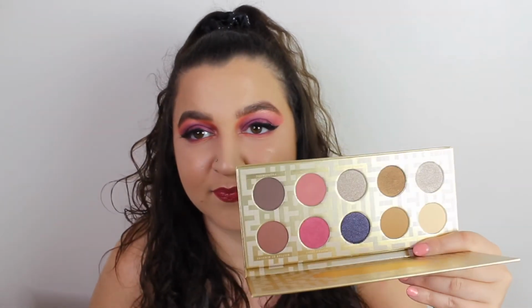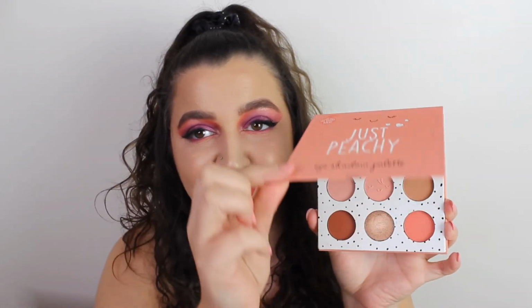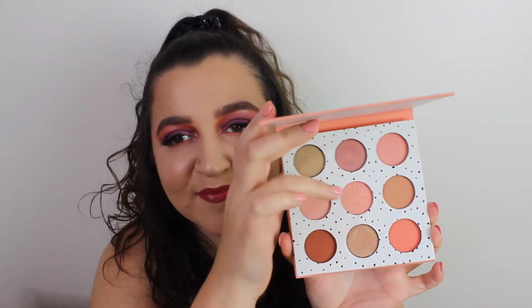And Carly got this from TK Maxx for me, which is the Heritage Zoeva palette. Jill was selling some Primark palette, and this is the Just Peachy one. Look at the little cute face in that one. I hope you can see it. I think she sold this one for like £3.